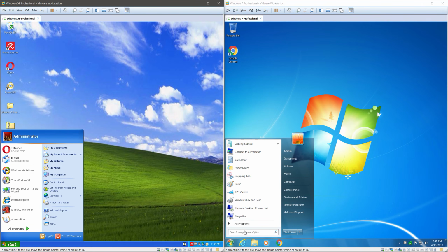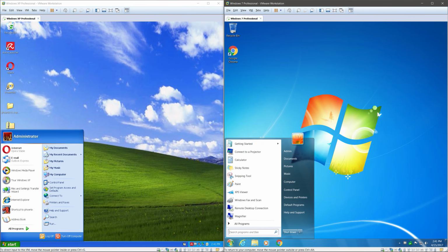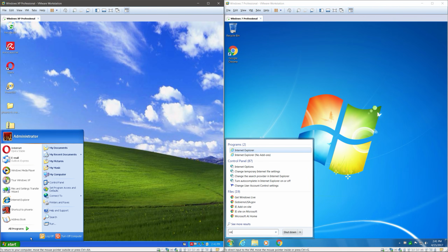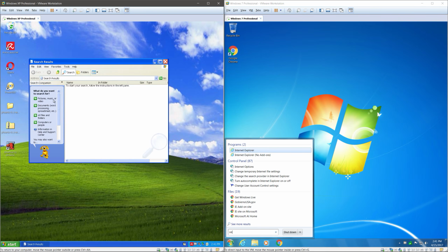Something I do like about the Windows 7 Start menu, though, over XP's, and the same thing was true with Vista, is they have an integrated search box, so if I wanted to search for Internet Explorer, bam, it pops right there. If I wanted to search for Internet Explorer in Windows XP, I have to click search here. Then I'd have to type my search query into here. And honestly, the built-in search in Windows XP, the one with this little dog here, it honestly sucked.